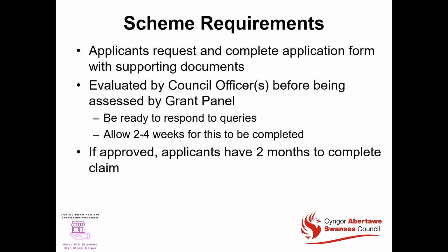So what are the scheme requirements? So in terms of how you go about requesting an application form, all applicants simply request an application form from us. There's an email address which I'll show you on the final slide of this presentation. Request an application form from us. We'll do a bit of triage with you. I mentioned about the eligibility area. We would ask you where your premises is, what type of premises you're going to be undertaking, just to ensure that when we send you the forms for the High Street Helper, you are going to be eligible for this funding and not to waste your time, quite frankly.